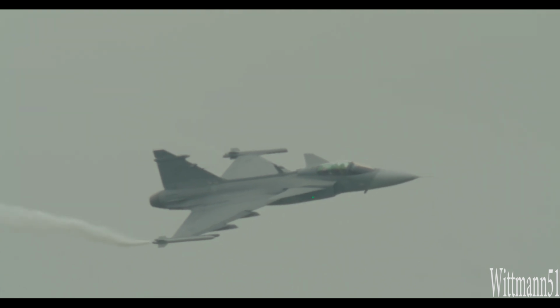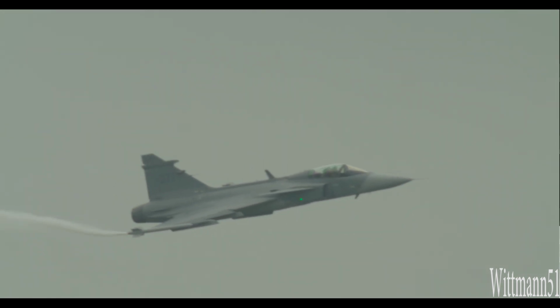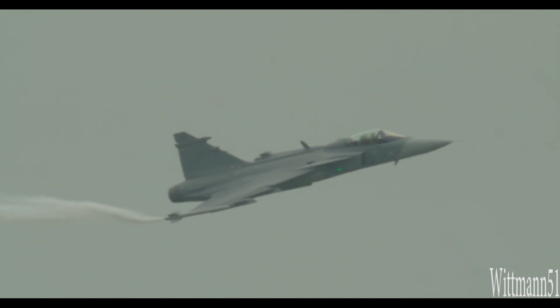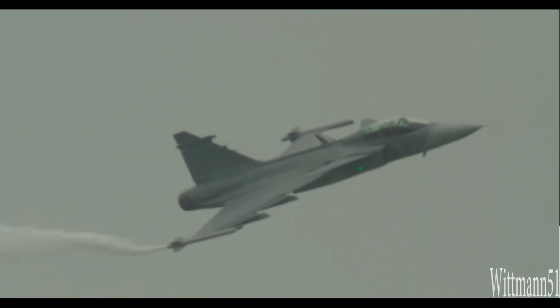This is a type that, like the Typhoon, made its combat debut during Operation Unified Protector in Libya in 2011. Though the Swedes were restricted to non-offensive sorties, they helped enforce the no-fly zone and performed reconnaissance missions.